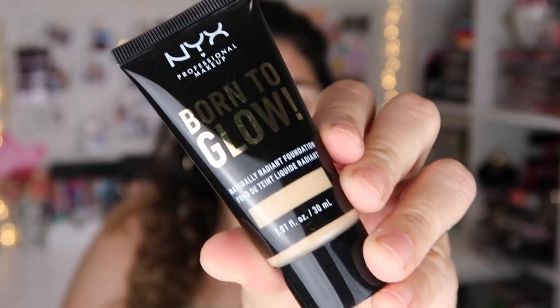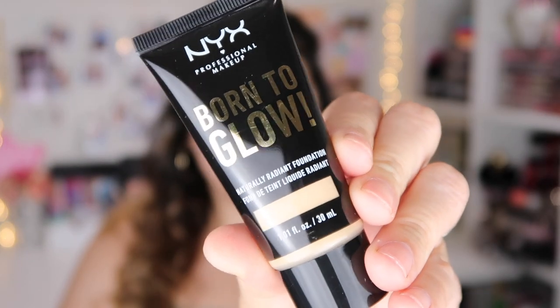So I picked this up at Walmart and it was around $12. I'm seeing that on the NYX website it's $10. For this foundation, they have a total of 45 shades and they look quite diverse. I really like the shade range that they have.